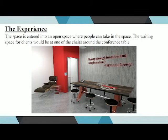Now, with waiting, I wanted waiting to be very minimal in my space. I didn't want my space to be associated with waiting around, waiting for me to be ready for them. I wanted them to immediately come in. They're in contact with me. We've set up a time to come in. They can come in right away. We can get right to the conference area and work together on whatever design need or issue that they're working with. So with that, the moving to the destination is very quick, very brief, but still structured enough where I feel like it provides a good experience.